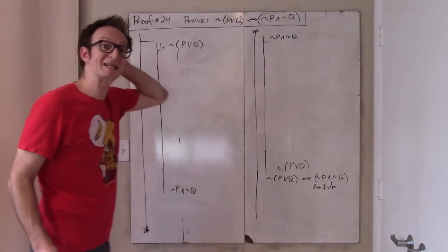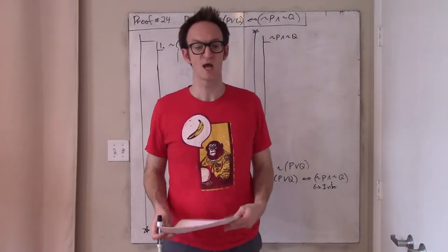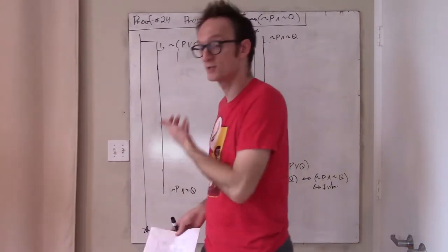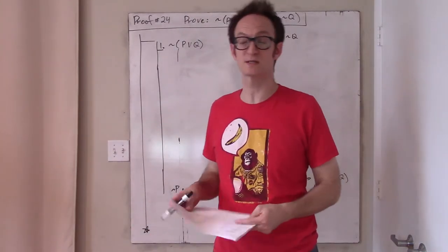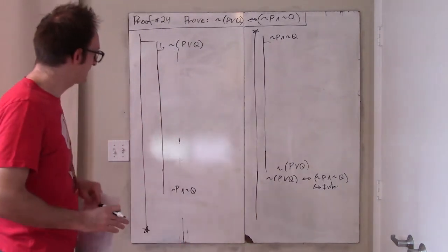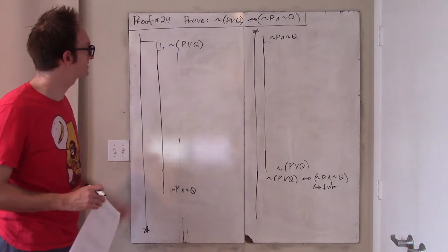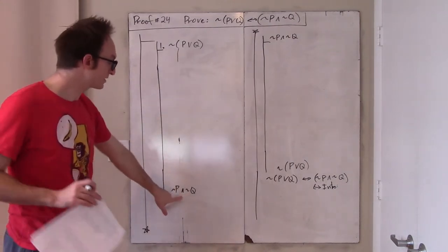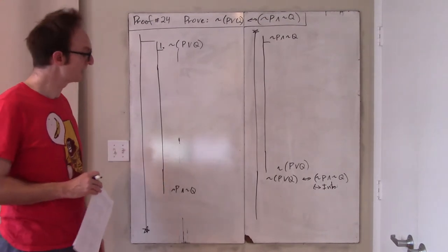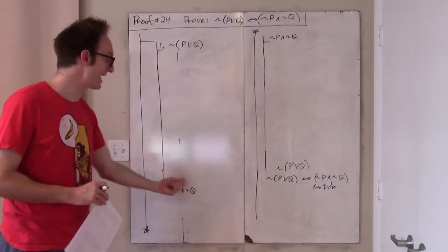If you think of the De Morgan's laws as being really four proofs, we did two of them already, proofs 14 and 15, and these are the other two, and neither of these is as hard as 14 was. Okay, let's begin. I think both of these are basically just straightforward. How am I going to get from here to the thing that I'm trying to prove? The thing I'm trying to prove is this conjunction. How do I prove a conjunction? Well, I just prove not P, I prove not Q, and I add them together.